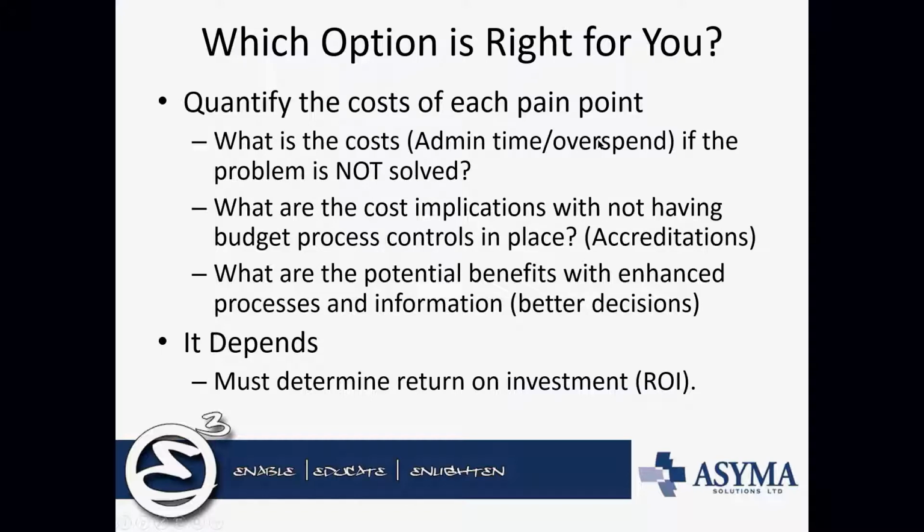You know, you're the executive director and you're saying, hey, listen, that guy is always over, or that gal is always over in that particular division. How do we control that spending? And so what is the cost if you don't control that? And add those up, because it sometimes is significant. And then really looking at the cost implications of not having a budget process in place.